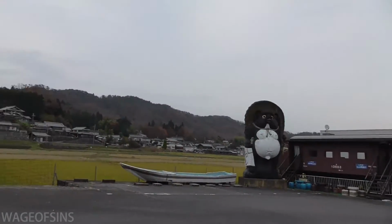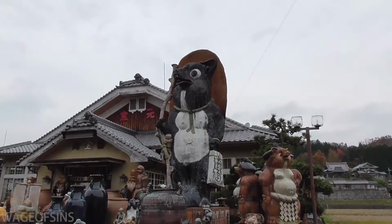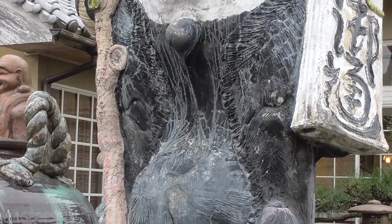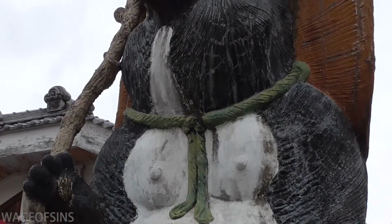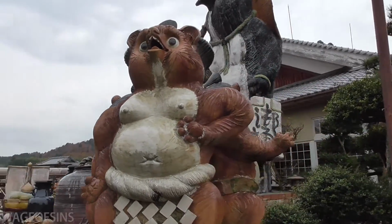Let's look at these ones over here. Look at this one. You can't believe how big this one is. Yes, that's what you think it is. Oh boy. Here's some sumo wrestler Tanooki.